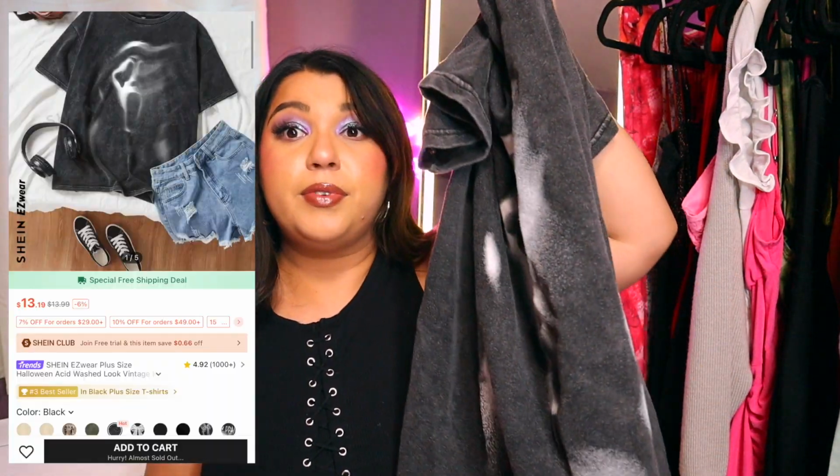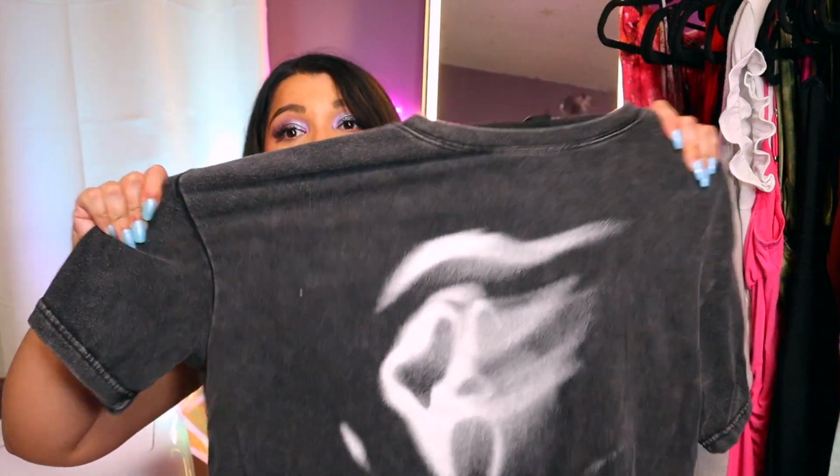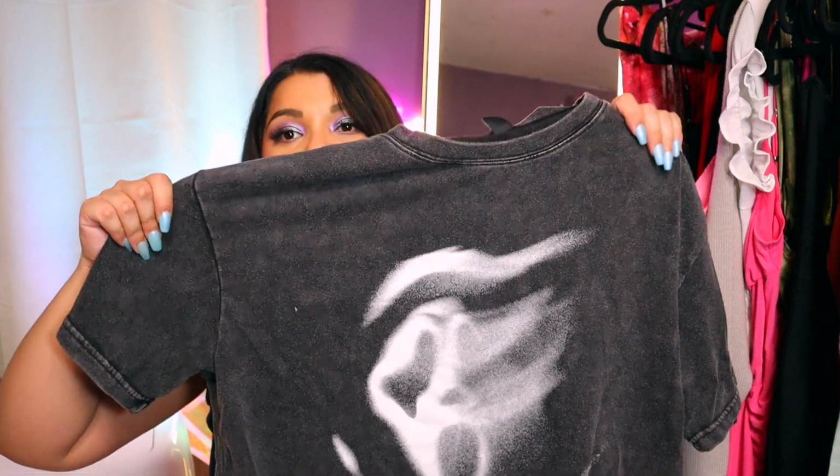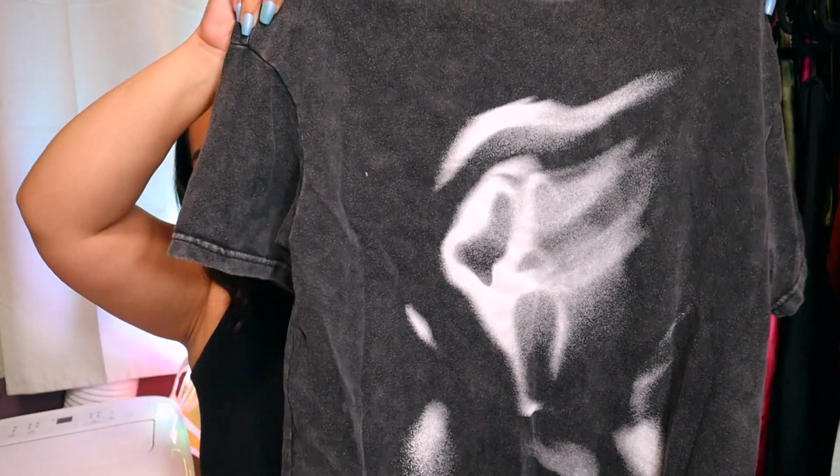But look at how cool this is. Hold on. How much was this? $9.57. That's pretty good for $10. The quality of this is thick and it's stretchy and it looks like a washed faded tee. It's really nice. And I got it in size 0XL. It's really cool. Let's try it on.